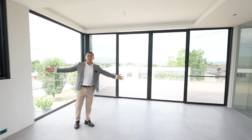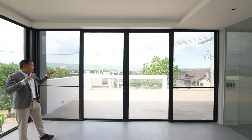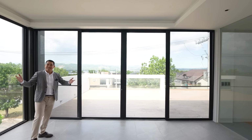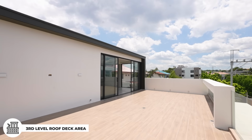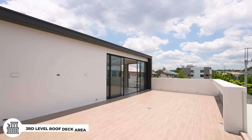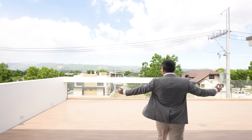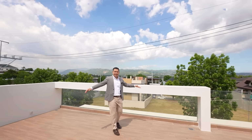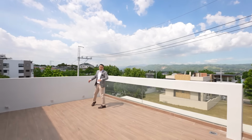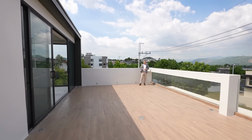And now it's time to explore one of the best aspects of this property, your spacious roof deck. This is an incredible space. Number one, because of the size. You can have multiple tables over here, have a great party or family get-together.